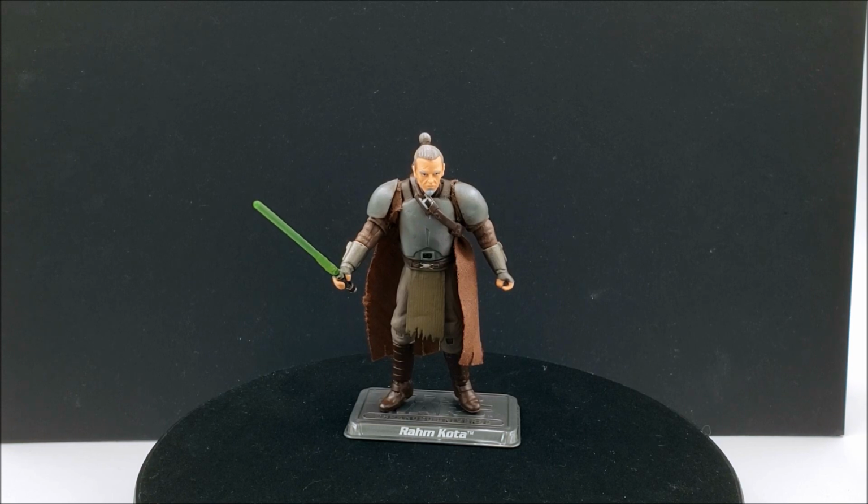So like I said, 30th anniversary line, the only release of him. He's turned out to be one of the more harder to find and more expensive Force Unleashed action figures from the main 30th anniversary line, which is understandable. He's a very interesting character.